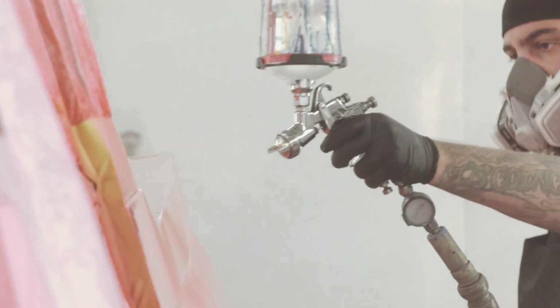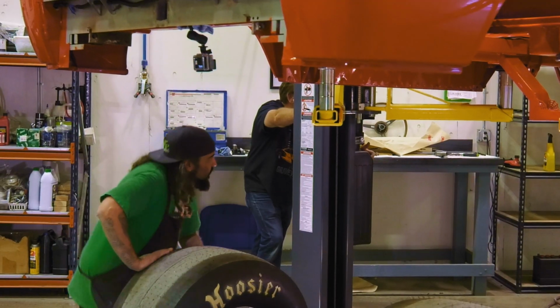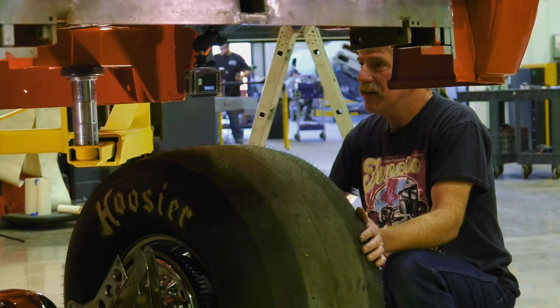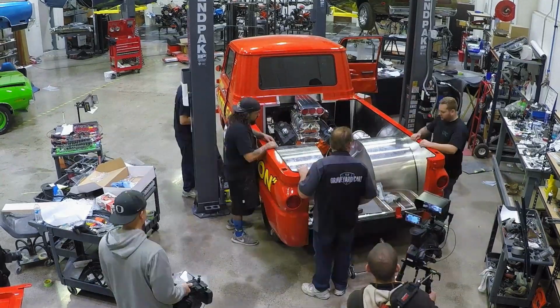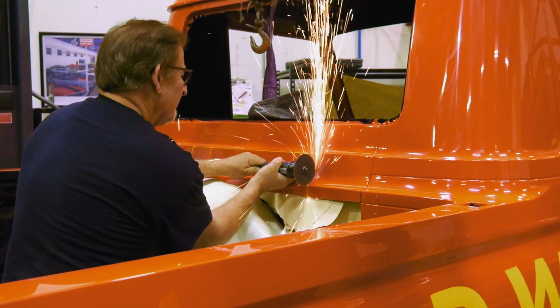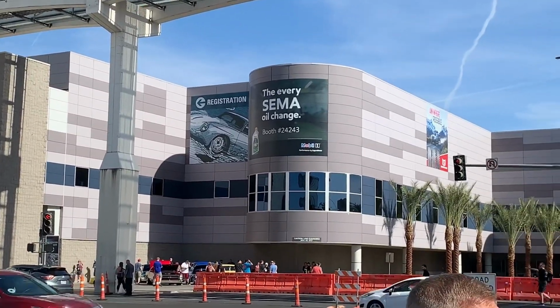I think I worked 90 days straight trying to get my part done. And then once my part was done, I took it over to assembly and helped there. At that point, because it's a one-off build, putting it together went fairly quickly. We had some setbacks. Mark's mock-up wasn't really a mock-up, but it went together in record time, and we got it to SEMA.